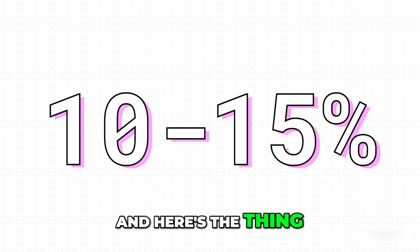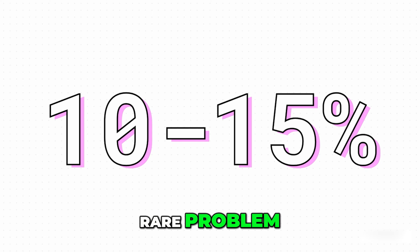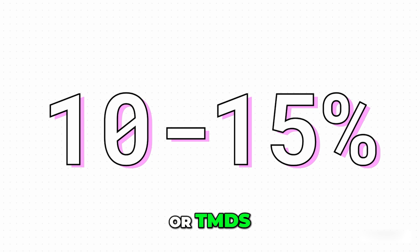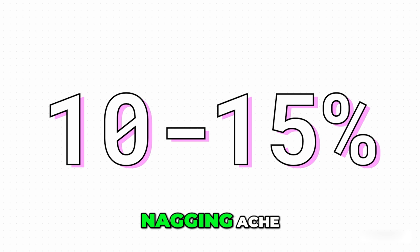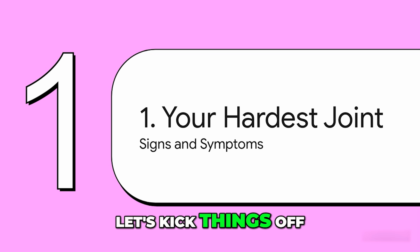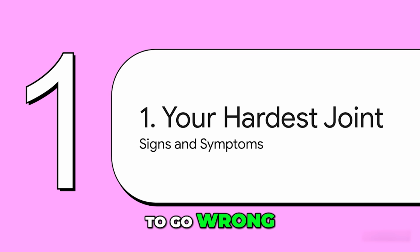And here's the thing, when this hard-working joint runs into trouble, it is not a rare problem. We're talking about an estimated 10 to 15% of adults being affected by what are known as temporomandibular disorders, or TMDs. That means there's a pretty good chance that you or someone you know has felt that little click or that nagging ache. And that's exactly why understanding your jaw is so important. So, let's kick things off by looking at why this joint is so vital and what it actually feels like when things start to go wrong.